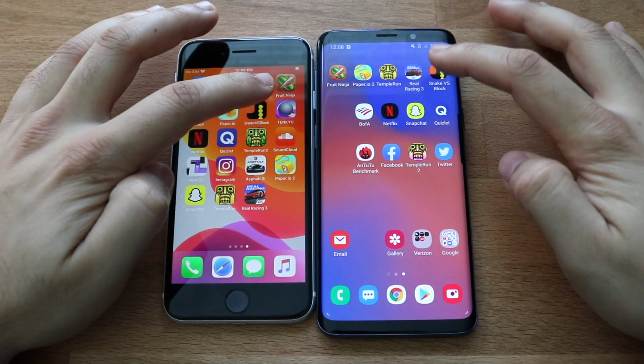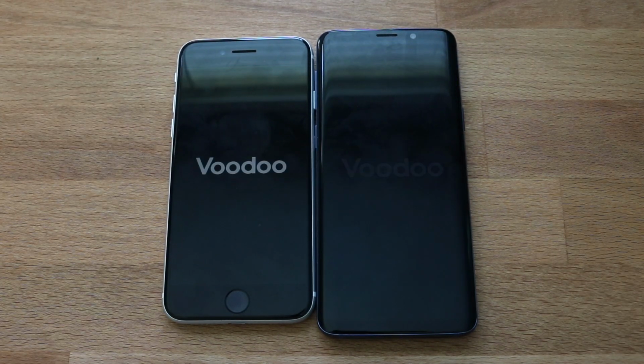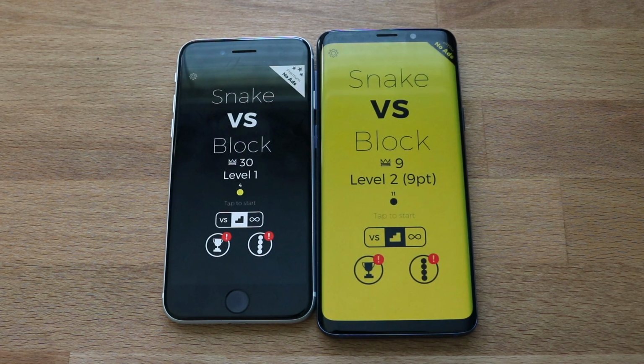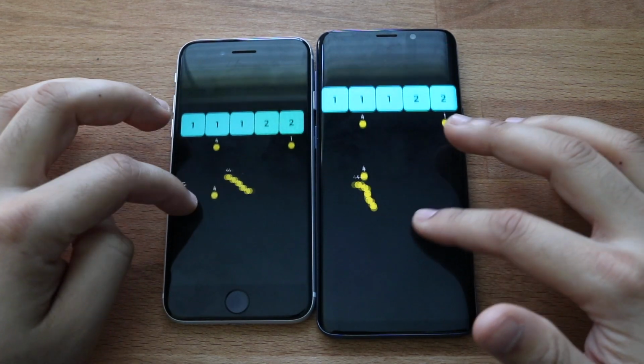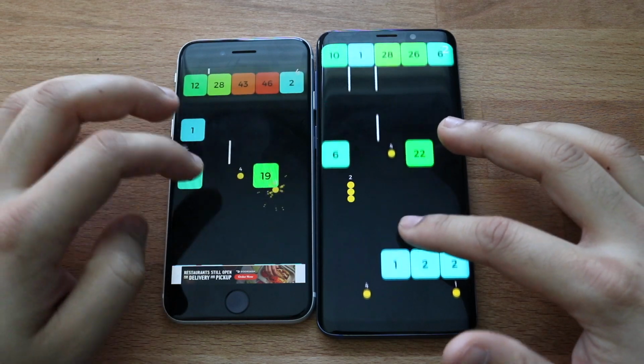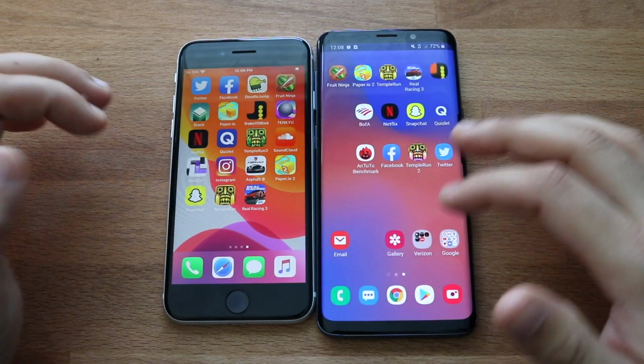We can do Snake versus Blocks. 3, 2, 1. And for sure, iPhone SE2 definitely won that. That one was much closer though than I thought. Getting into some gameplay, we'll see if there's a difference, and I don't think there's really going to be that big of a difference. Can do Netflix.